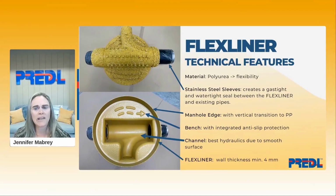This allows us to easily connect the riser sections to the Flexliner. There's integrated non-skid or slip protection in the base as well, in the event somebody has to go into that manhole at some point. You can see in the image our stainless steel sleeves. These are utilized to create a gas tight and watertight connection between the Flexliner inverts and the existing pipes. And this is very unique to the Flexliner and to our rehab product. I'm not aware of any other product that actually creates this type of connection.